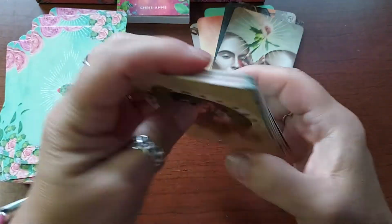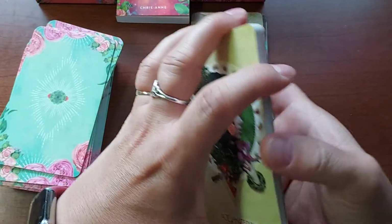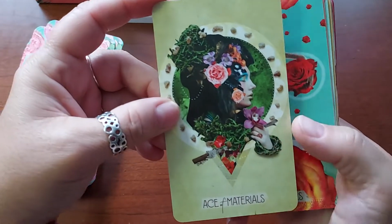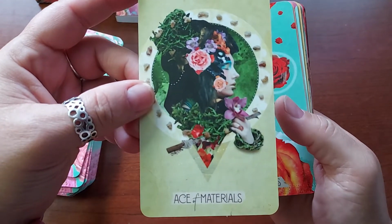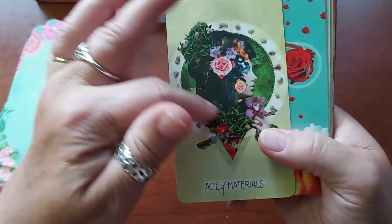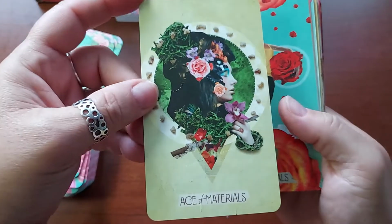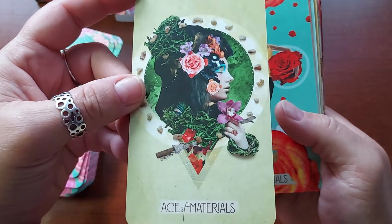All right, so Ace of Materials, the Pentacles, which is always one of my favorites because I'm an earth person. So I always love that vibe. So Ace of Materials, how beautiful. Oh, the artwork is really cool. I know it's like a collage thing done, but some people can do it really well and other people can't, and she can do it really well. Ace of materials.